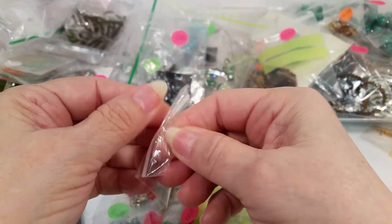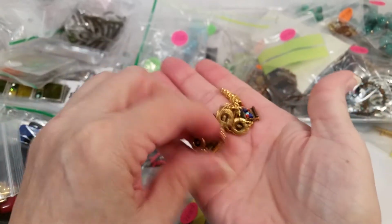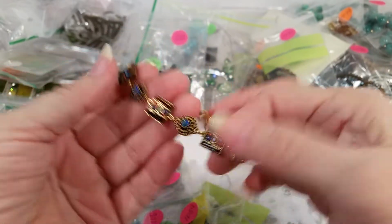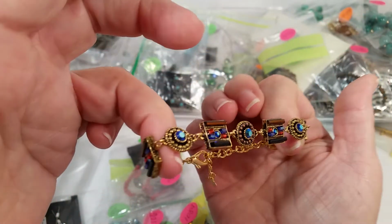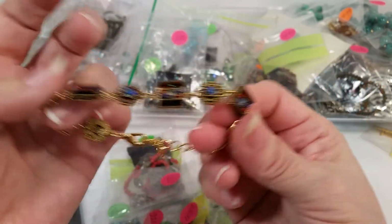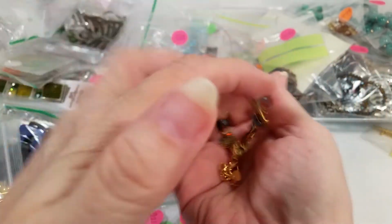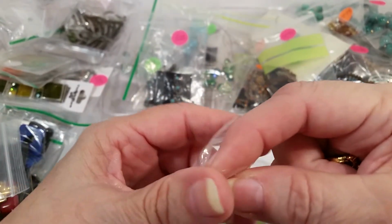All right, we have, I think this is a bracelet. Let's see. Yes, it is. Here again, it's got the heart tag with no markings. Has a lobster claw. If you can get a good look at that one. Okay. Whoops. Almost lost my baggie there.